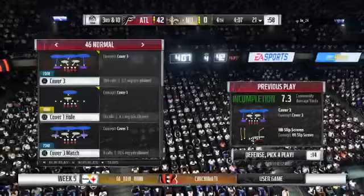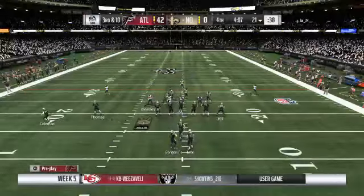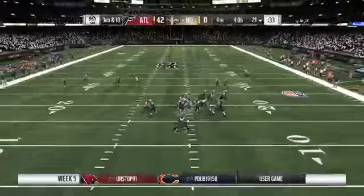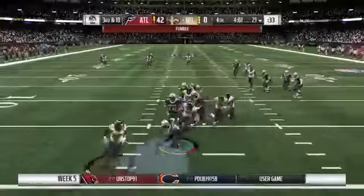And now a timeout defensively by the Falcons. It's just their first. They'll be down to 2 remaining as we step aside here in the fourth quarter. To throw on third down. Schaefer, nowhere to go here. He lost the football.